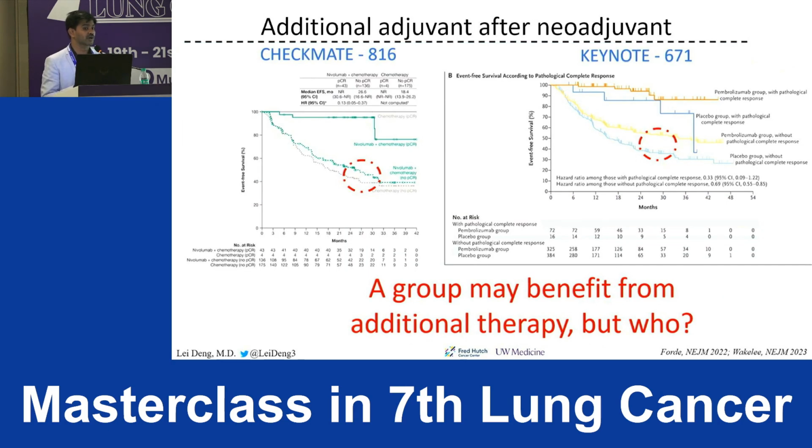And the last question, what about additional adjuvant treatment after neoadjuvant? Do you really need to give the adjuvant part after completing neoadjuvant? A group may benefit, but we need to identify which group. If you compare these 2 trials, in KEYNOTE-671, patients who achieved a pathological complete response had a larger survival difference, in event-free survival, and the overall survival benefit also tends to be more. So the patients who achieved pathological complete response may be the group who can continue the adjuvant regimen.